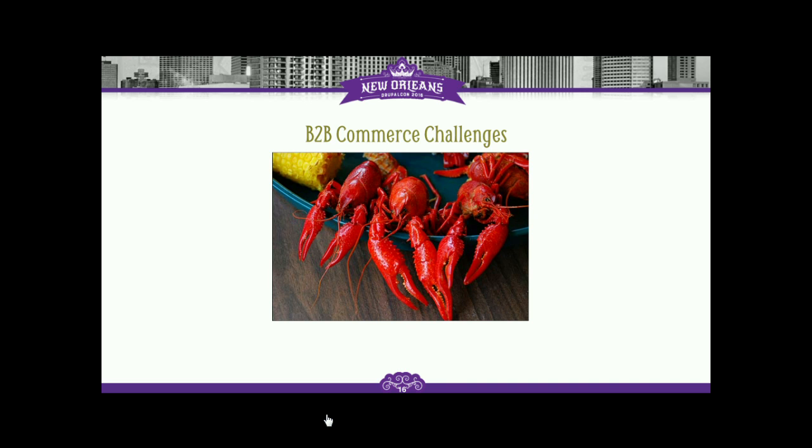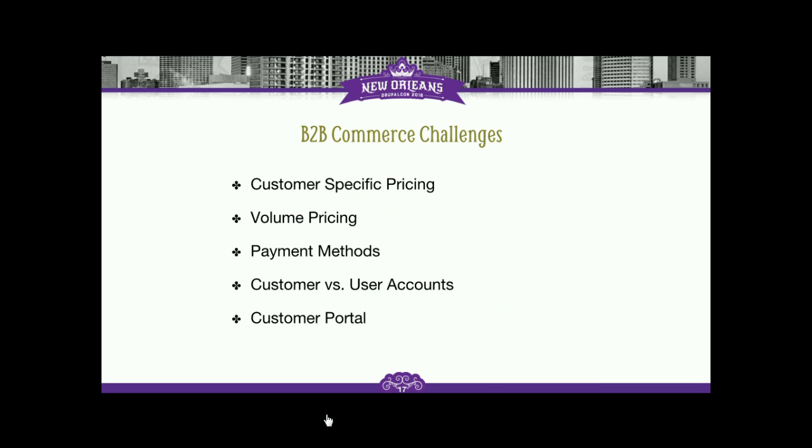So we'll talk about that opportunity and how to avoid some of those challenges and how Drupal Commerce can mitigate some of those challenges. With that, we're going to talk through five areas. Five things that are very unique to B2B commerce that Drupal and Drupal Commerce handle pretty well: customer-specific pricing, volume pricing, payment methods, customer versus user accounts, and customer portal. We'll talk through each of those in detail.